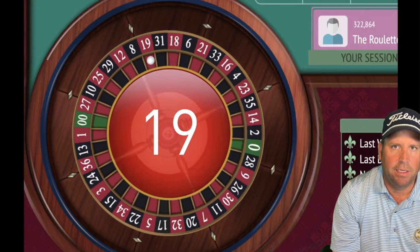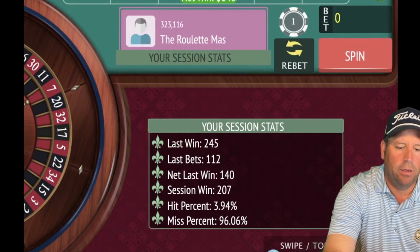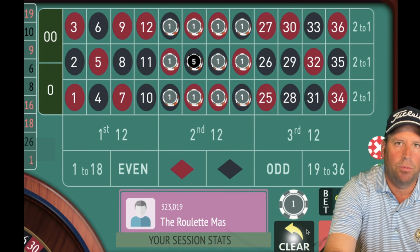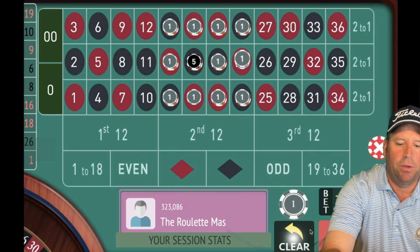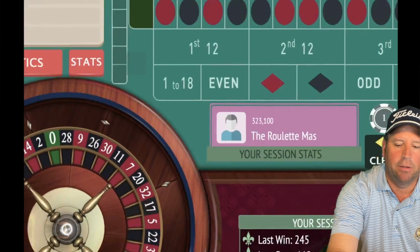Okay, that's a 19 red. That's a win. $140 win. We're up 207. We go back to the original $16 bet. And obviously, this is a good system that you wait until you hit the 17. We already did that once, but you always want to cash out if you can right after you actually hit the 17 again. That would be awesome.